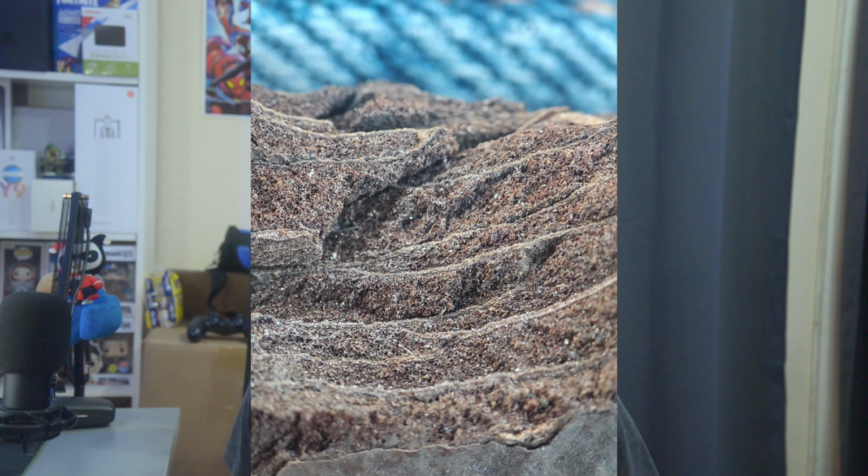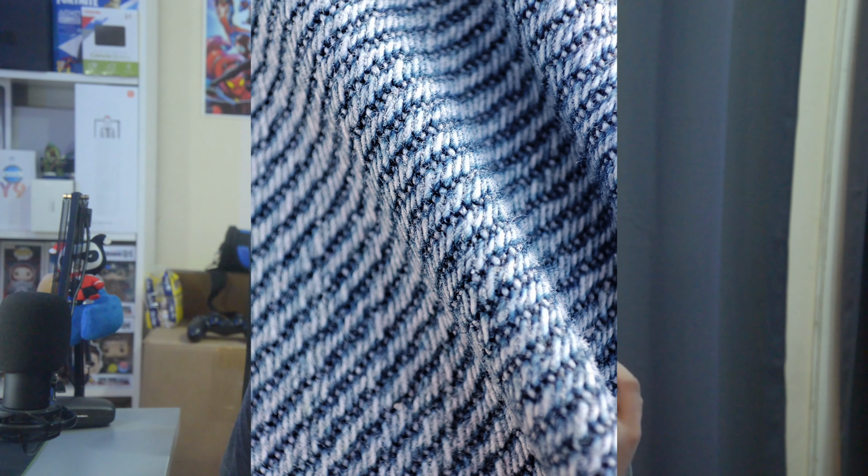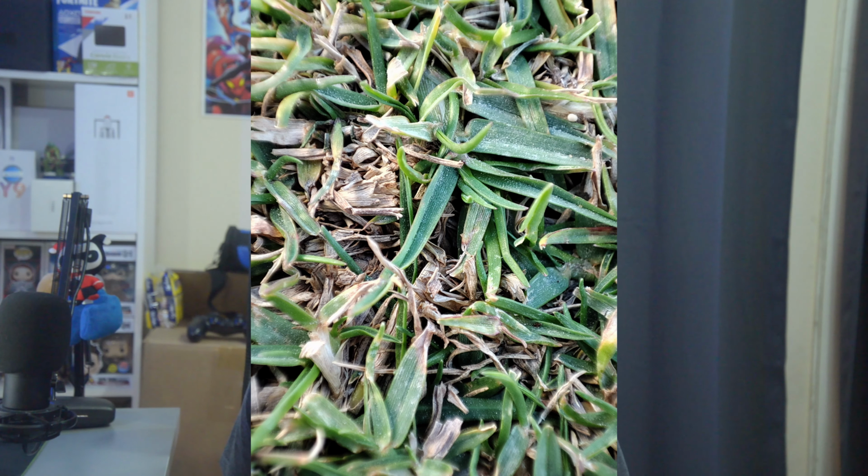The macro pictures come out great. The level of detail in each of these pictures is amazing. I love messing around with the macro lens to take close-up shots of just my jeans or the grass or some random stuff. I've had a lot of fun messing around with that.